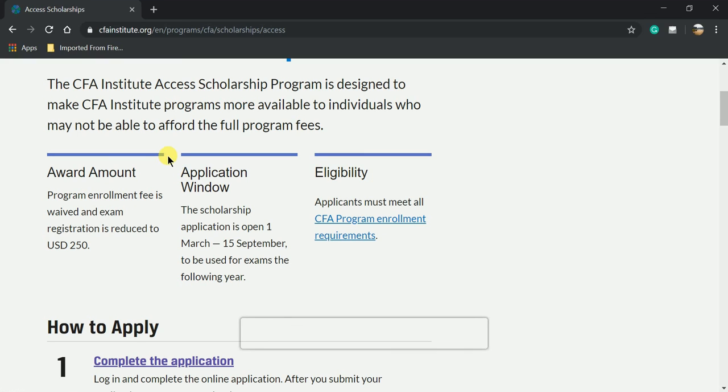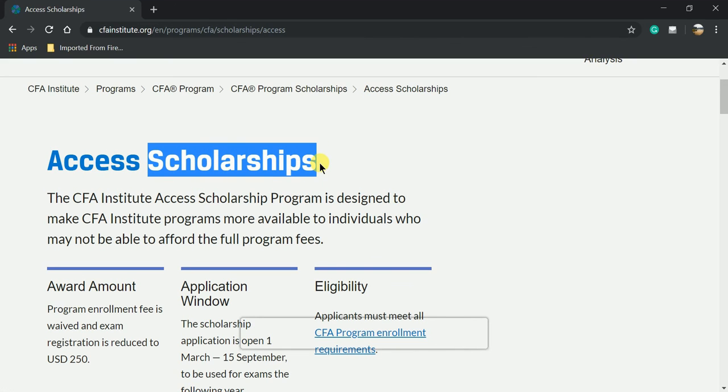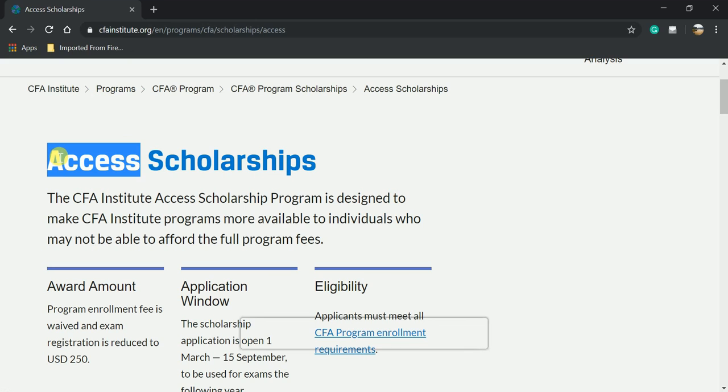One more thing, although a woman has two options to apply for a scholarship, she can only opt for any one of the options. If she chooses to go for Access Scholarship, then she cannot opt for Women's Scholarship. The last date of 16 September 2019 is for Access Scholarship. There is no last date for Women's Scholarship.